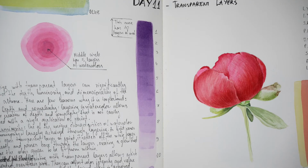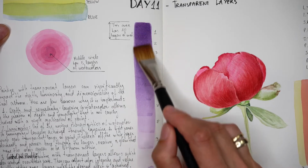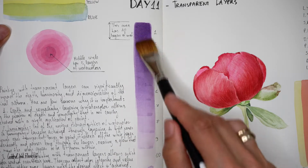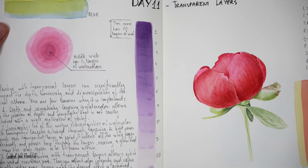In this example, I applied 10 identical watercolor layers, one on each other, and as you can see, the top part is the darkest one. That's where all 10 layers are combined together.